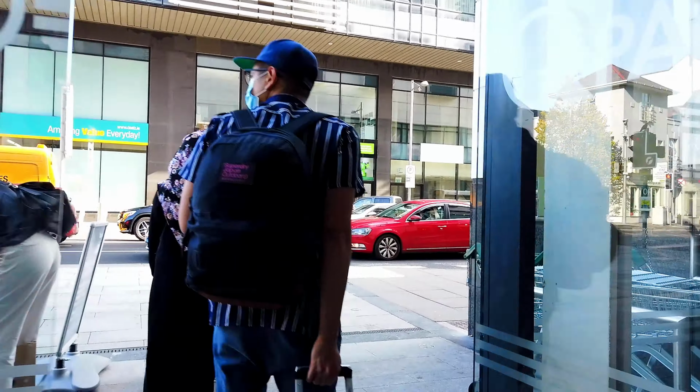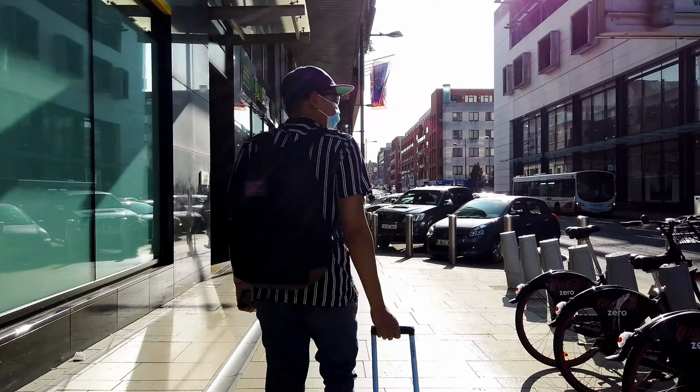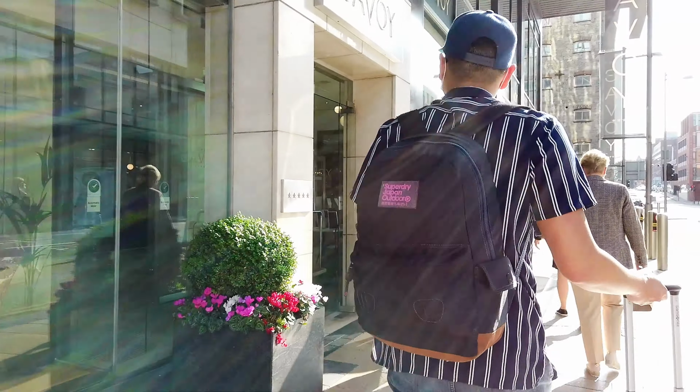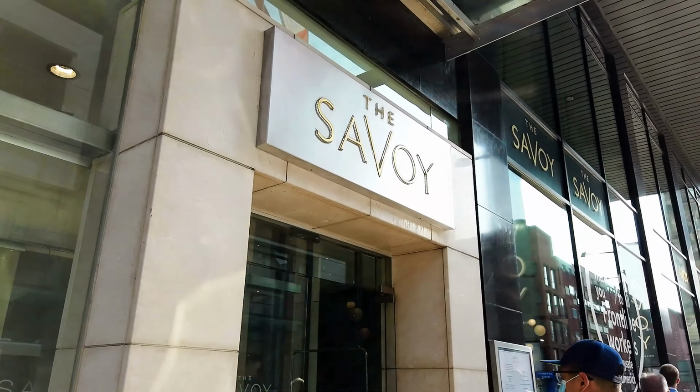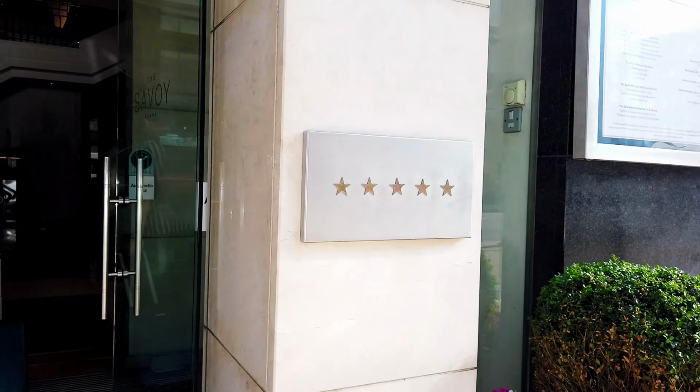The Savoy Hotel Limerick is situated along the main street, overlooking the River Shannon, and only a few minute walk from the major attractions here in the city, such as O'Connell Street and Cruises Street, as the main shopping centers in the area.